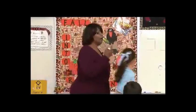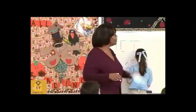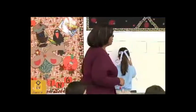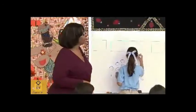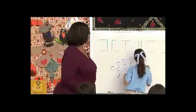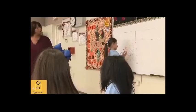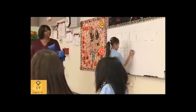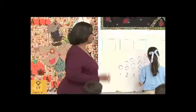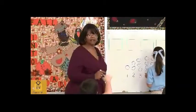Okay. What kind of pattern do you think this is? A triangle pattern. Tell me, why would you say a triangle pattern? Because of the way you put the circles, it forms a triangle. Okay. That's not quite what I'm looking for, but I like your creativity. I like your thinking. But what type of pattern is this?